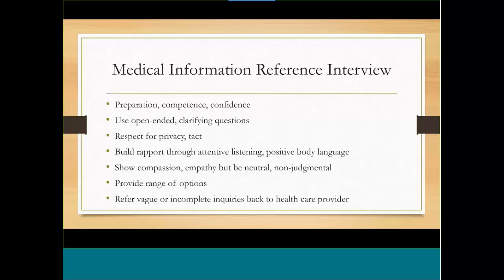And again, you should offer a range of options, suggest the person that you can email them or call them, or they can come back in and set up an appointment with you to be able to go over that information completely. And again, never be afraid to refer that person with any vague or incomplete question back to their healthcare provider.